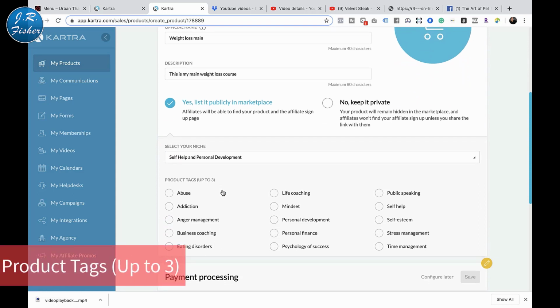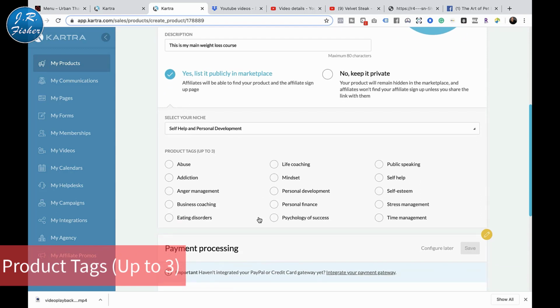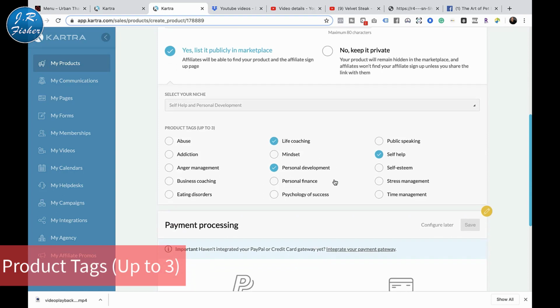Now, product tags. We can tag up to 3 tags on this. There is not a lot of tags here, guys. It looks like about 15 different types of tags, so not a lot. So let's decide what we want. We're going to say self-help would be good for weight loss. What else would be good here? I'm going to say personal development. That would be good. And I got to pick one more. And it's better to pick 3, even if, you know, they don't all exactly match, than to just have one, because that way at least more people will be able to get to it. We're going to say eating disorders could be close, but I'm just going to say life coaching. All right. So I've got those 3.